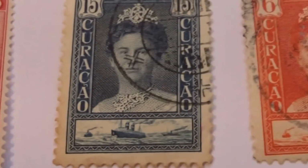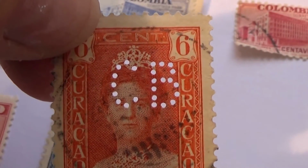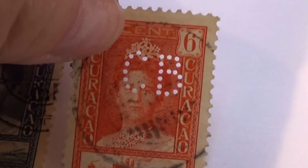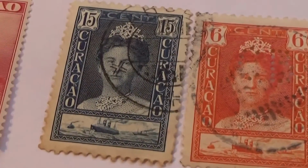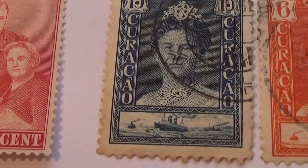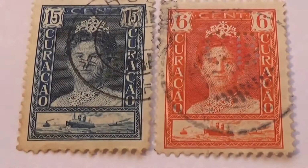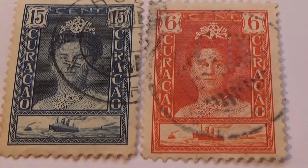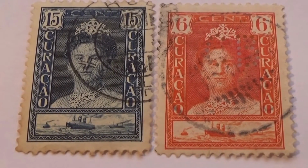Okay, maybe my most interesting ones will be these ones here. If you notice, this one here has the holes right through it that have CB. The other one doesn't have that. They did mark the X right on her nose, though. Alright, so these are my interesting stamps from this video. Look at the necklace. Whew, and the crown. A lot.